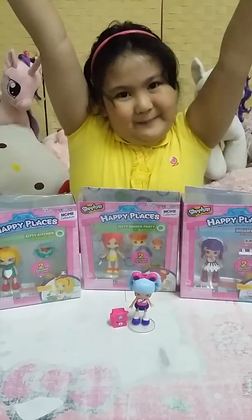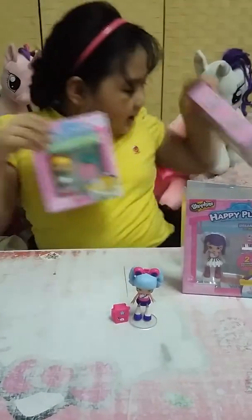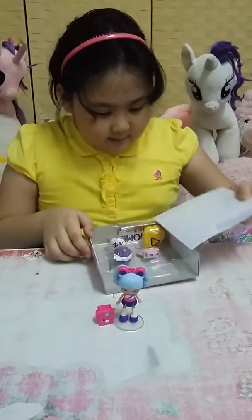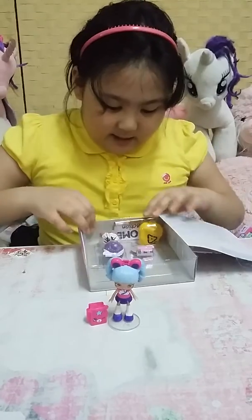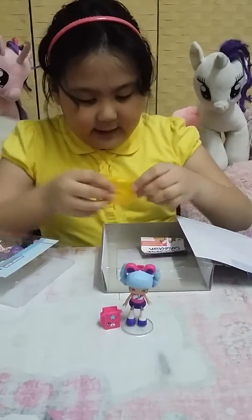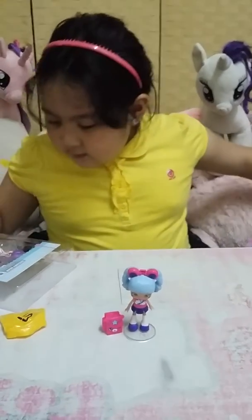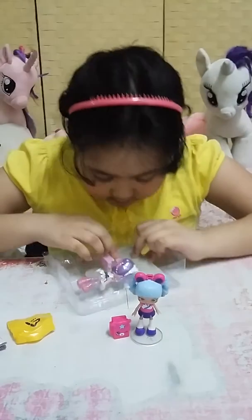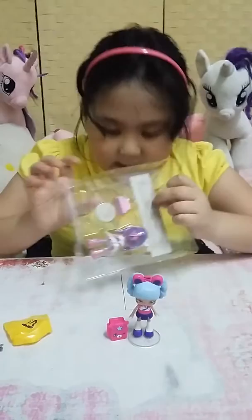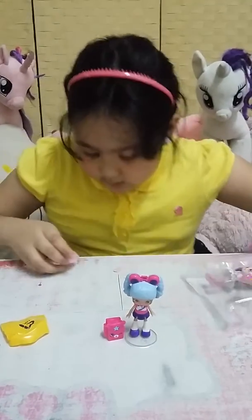Yay, new Shoppies! So, let's open them. Let's start with Melody. Oh, that's a pretty background. Okay, that's the stand. Here's the catalog. Let's check out the Petkins first, and then the doll.